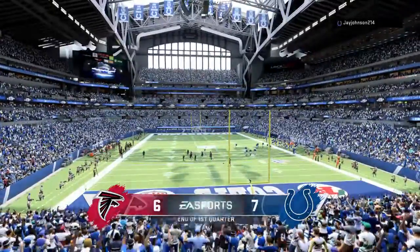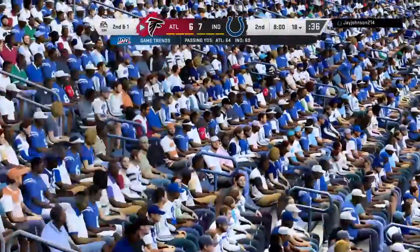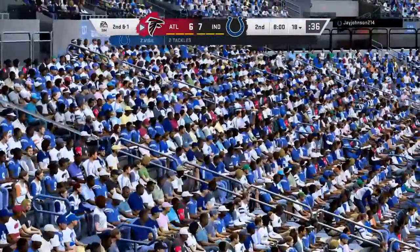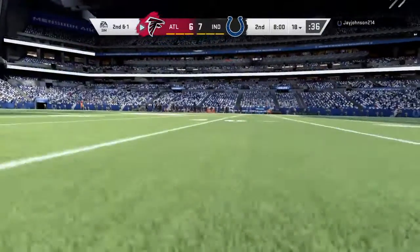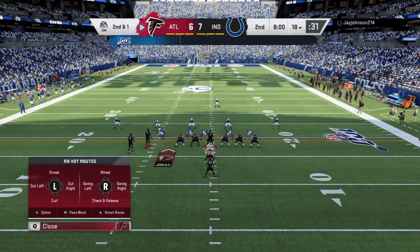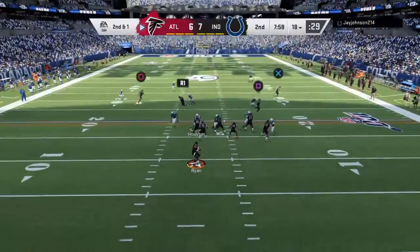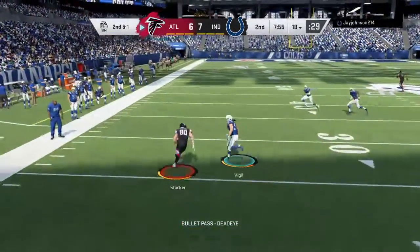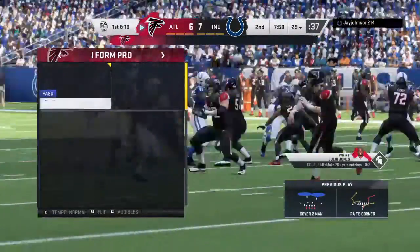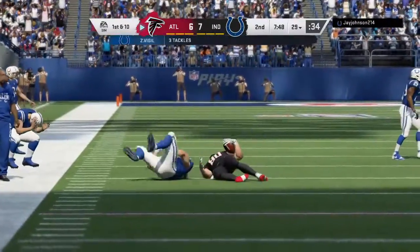Not easily done. On 2nd and 1, Ryan. And he hits his target. This is Luke Stocker. And he'll be taken down, but not before he gets this football out shy of the 30 to the 29. 11 yards there, first down.